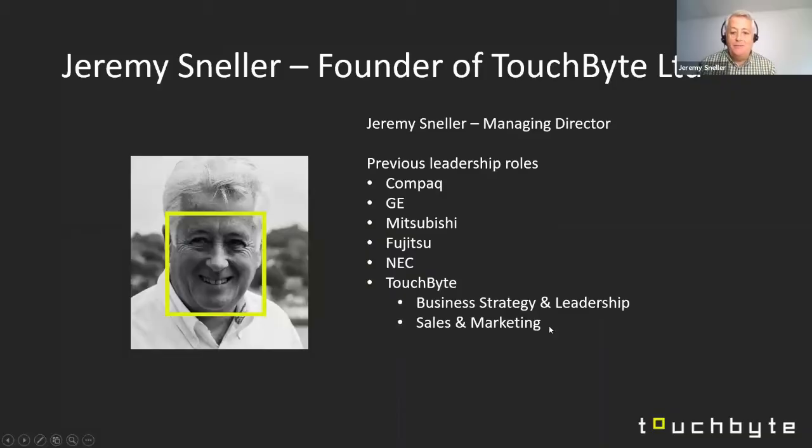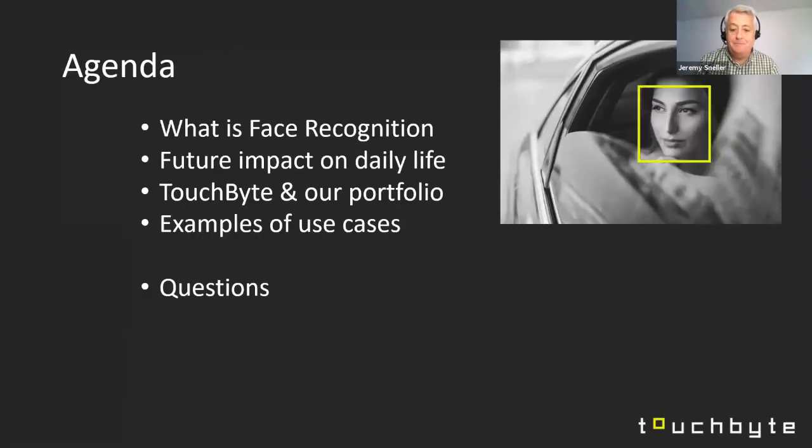So it's a little bit about me first. I am the founder of TouchByte, which is the company that we formed back in 2015. Previous roles were in some large corporate enterprise IT companies. And now we've set up TouchByte, and I look after the front end of the business, the sales, marketing, and strategy for where we're going.